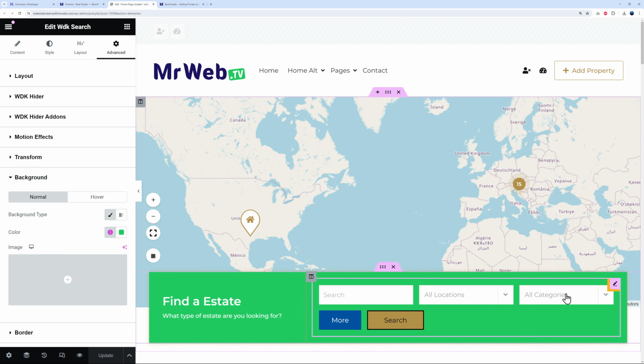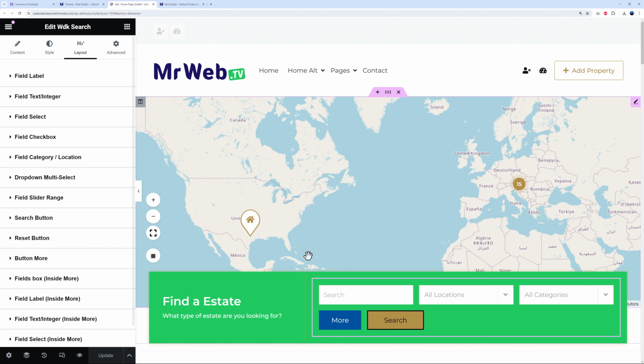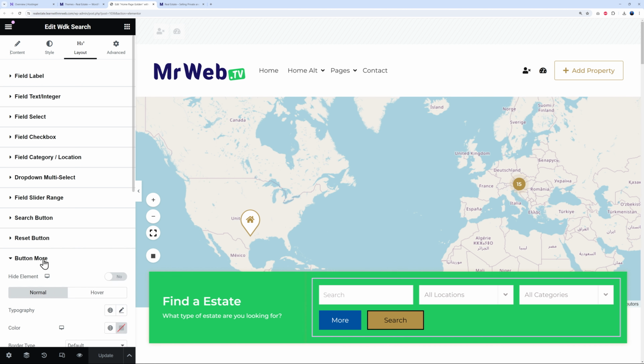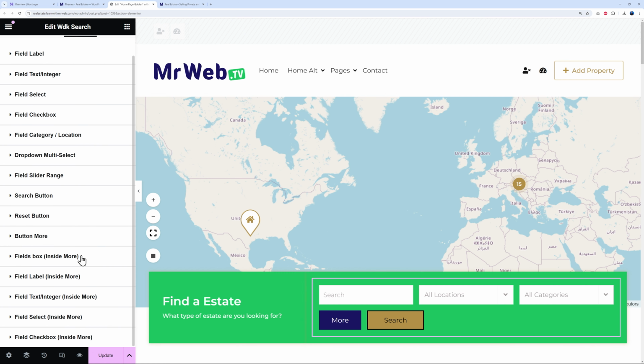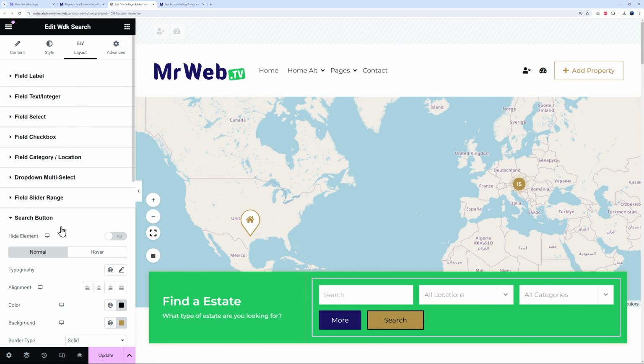So we go back here and then click on the search feature. We go to layout, and again we're going to try to find this one, the more button. So this is the one here, and we're going to change the color. Okay, so here in the color, select the dark blue. There you go. That looks good, doesn't it? And this one, the search one, is the other one. So close this now, and now we go to search button.